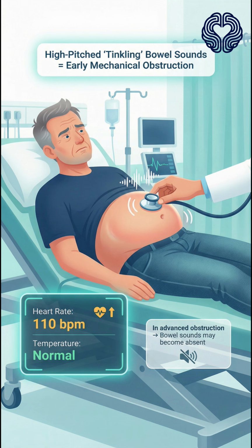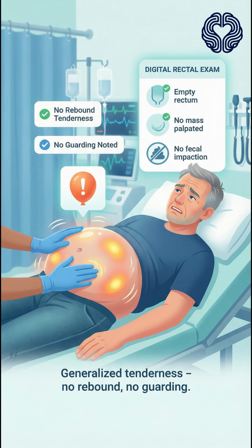When the stethoscope is placed on his abdomen, the classic high-pitched tinkling bowel sounds are heard, a hallmark of early mechanical obstruction. In more advanced cases, bowel sounds may become absent. Gentle abdominal palpation reveals generalized tenderness without rebound. No guarding is noted, but the tight balloon-like distension is obvious. A digital rectal exam shows an empty rectum.